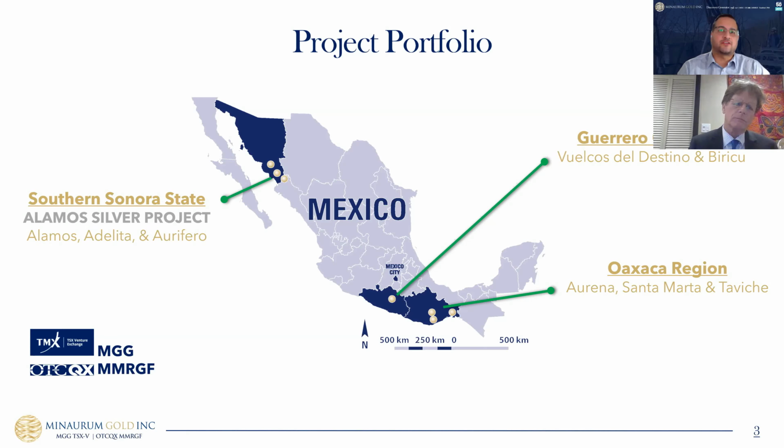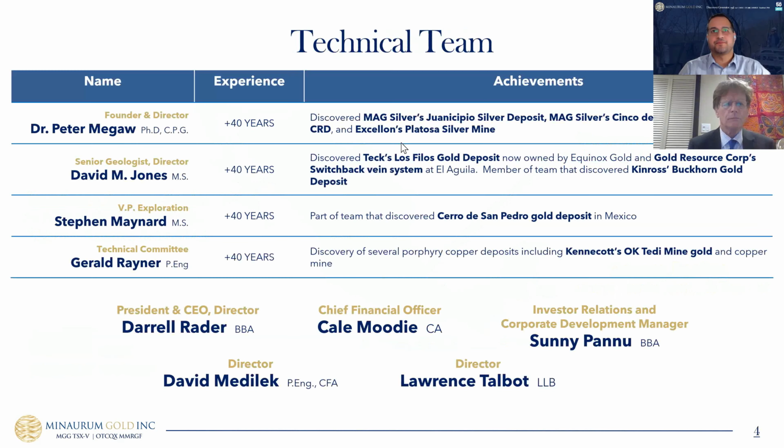Additionally, we have a Santa Marta VMS copper project that we're looking to do some work on this year as well. And our most recently acquired project, the Teviche project, which is a silver project, we recently optioned to Fortuna Silver. You can find all the project information on our website, but the key focus for this presentation is our Alamos Silver Project. We're also listed on the TMX under MGG and on the OTCQX under MMRGF.